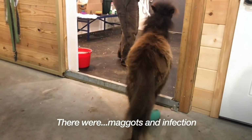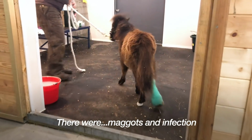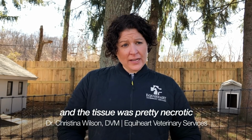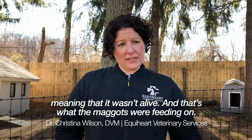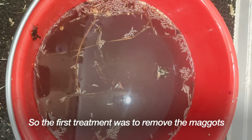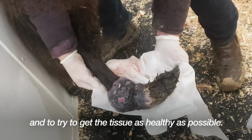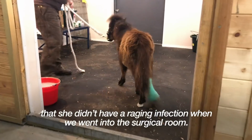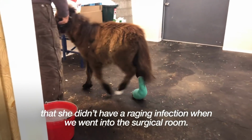There were maggots and infection, and the tissue was pretty necrotic, meaning that it wasn't alive, and that's what the maggots were feeding on. So the first treatment was to remove the maggots and to try to get the tissue as healthy as possible. Even though we were going to remove the limb, we wanted to make sure that she didn't have a raging infection when we went into the surgical room.